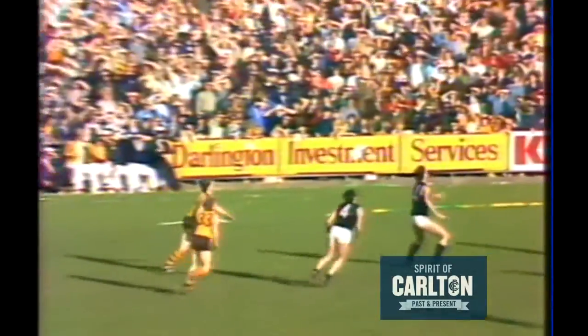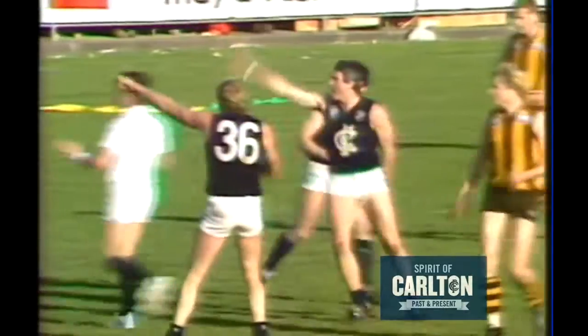Not the greatest of hand passes. It will still be okay. Goal coming up if he's accurate. And putting it through is Peter Bosustow. Burke goes for the long kick, looking for the big fellow again. Madden's in the front, Posse. Bosustow! And what a mark by Bosustow!